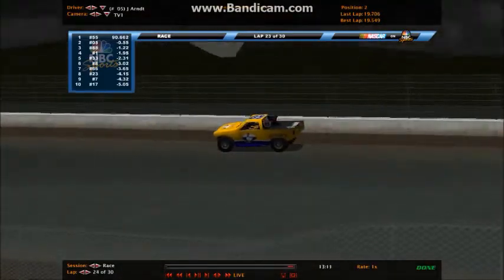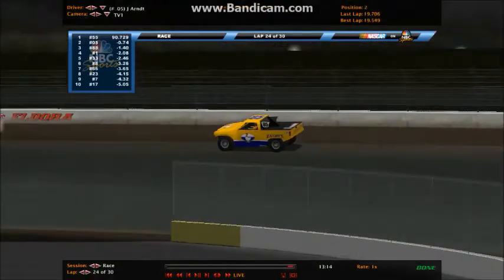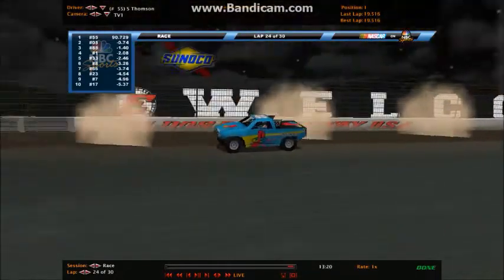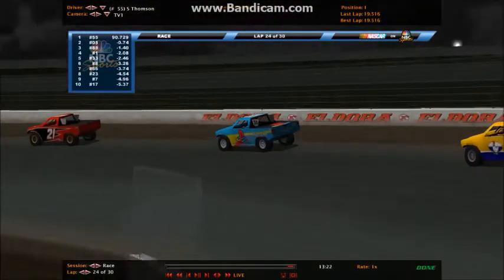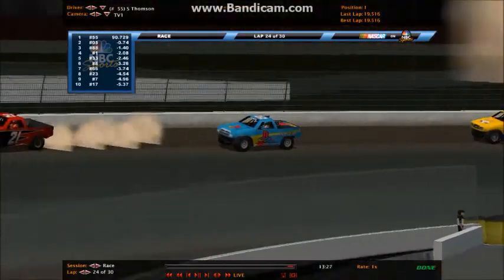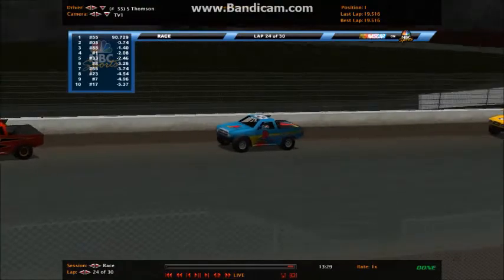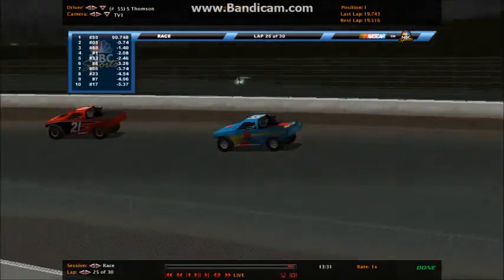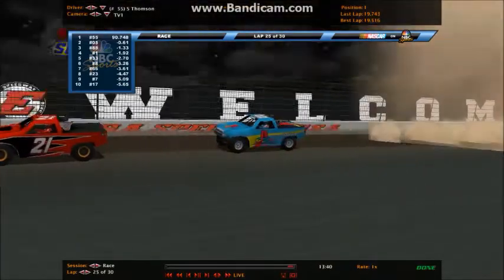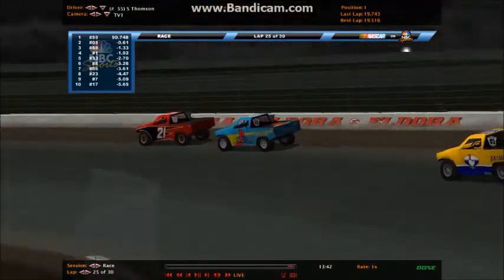We're coming to 7 laps to go. John Arndt may be losing a little bit of ground here on the 55. As Stephen Thompson's catching Scott Roush, he may get him coming into turn 1 next time by. 6 laps to go. Stephen Thompson dives it in there a little bit. He's going to catch him maybe coming into turn 3, going to be right on his back.